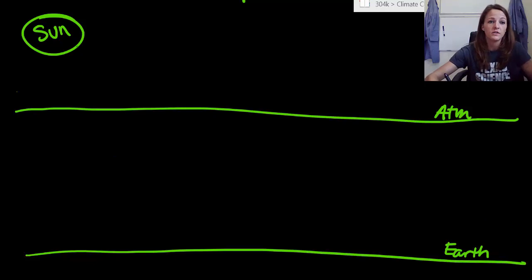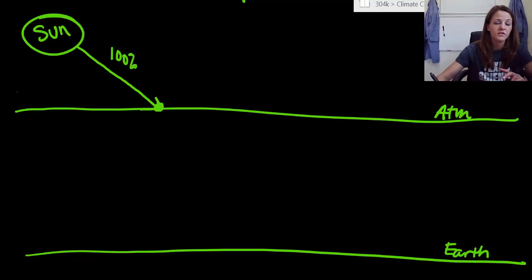Now the sun emits radiation to Earth, and it hits our atmosphere. At this point, four different things can happen. But let me review something first. We're saying 100% of the energy from the sun that hits Earth is emitted to us in the forms of UV, ultraviolet, visible, or IR, infrared.